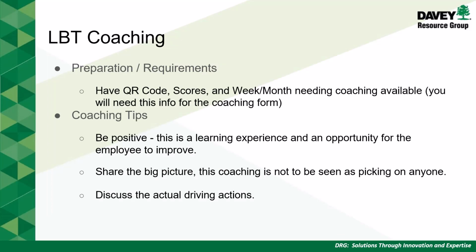A driver needs coaching for each weekly event exceeding the maximum score. If the driver also exceeds the monthly score, this can be coached simultaneously during one of the weekly coaching sessions. Coaching should include preparation and requirements.